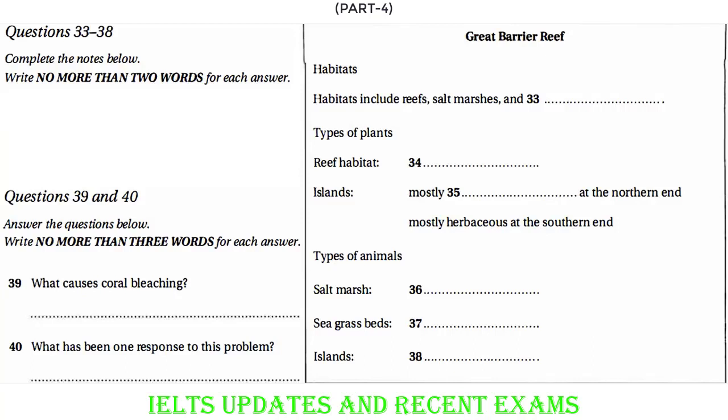Thousands of species of plants and animals live in the area. Reef habitats make up only about 7% of the region's ecosystems. Other types of habitat in the area range from the shallow waters of coastal salt marshes to deep ocean habitat. Plant life in the reef habitat includes 500 different species of seaweed.